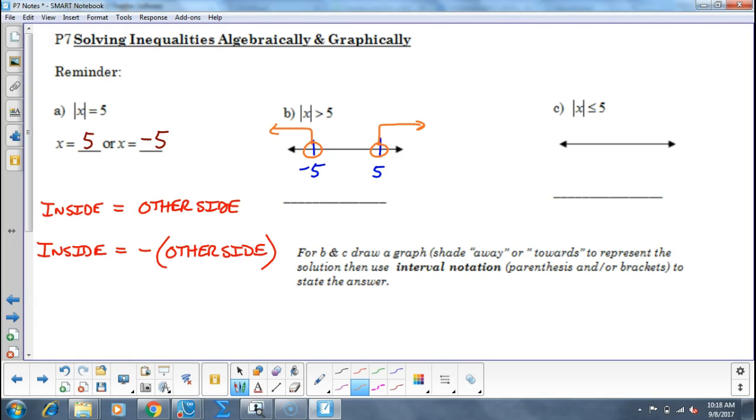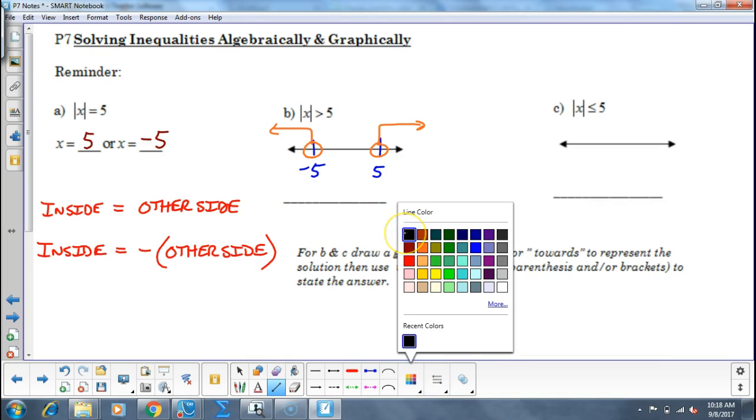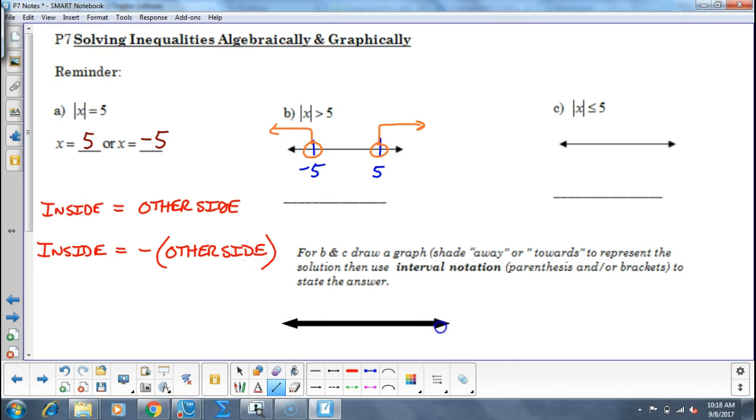Okay? Now, I will show you here how that's how I draw it. Okay? How your book draws it is a little bit different. Okay? So I want to take a moment here to show you how your book actually draws this. Okay?